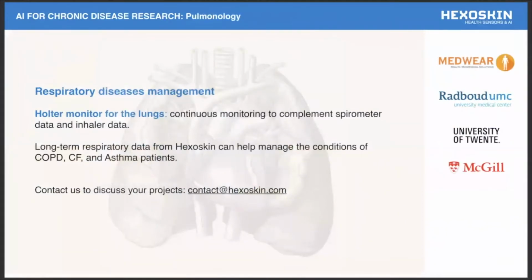For example, Hexoskin's partner Medware in the Netherlands, along with 20 universities and Radboud UMC, have demonstrated that using long-term respiratory data from Hexoskin and AI algorithms, we can help manage the conditions of COPD patients and prevent hospital admissions. Please contact us if you have projects involving COPD patients or other chronic respiratory diseases.